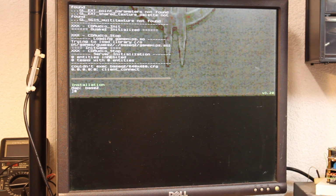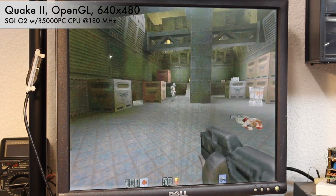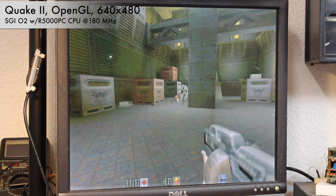So I ended up running a sequence of tests on different resolutions, for the most part using just the OpenGL acceleration, but also the software-only rendering. And as you can see here, I let it run in real time, and the game took a mere 80 seconds from startup until the demo was loaded.